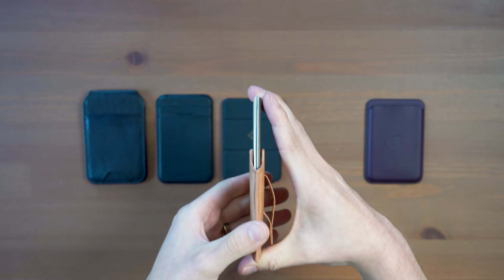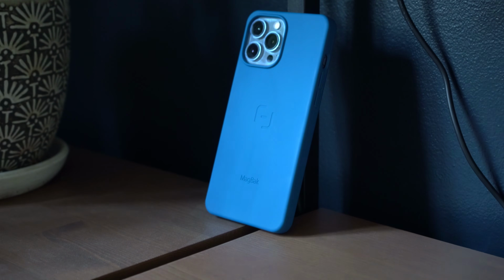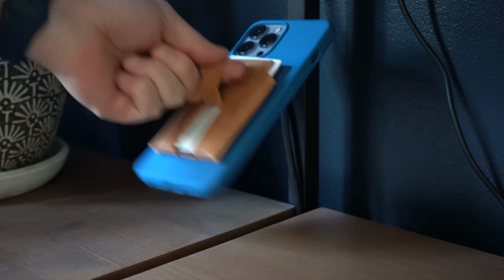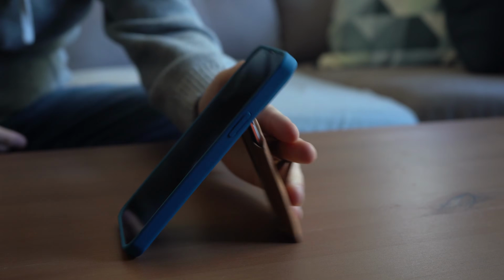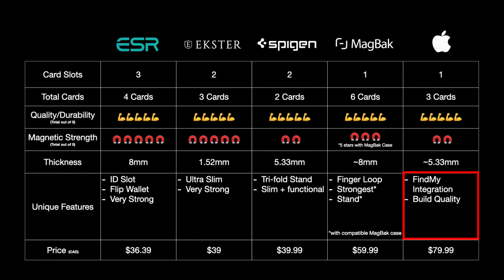It holds the most cards and it has the strongest connection and stand functionality, but only if you use the MagBak compatible case. If you don't, then you're losing some of that magnetic strength and that stand functionality altogether. Without that case, it's just not quite as strong as ESR or Ekster. Finally, Apple comes with built-in Find My integration, and the obvious one, it's built by Apple. So you're getting that brand recognition, that strong build quality, but of course all of that comes at that premium price. In terms of price, they're all shown in order of cheapest with ESR to the most expensive with Apple.